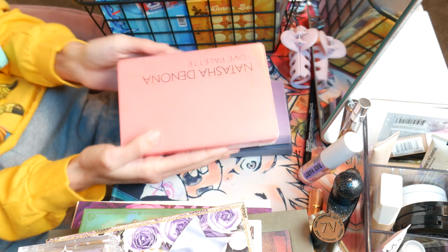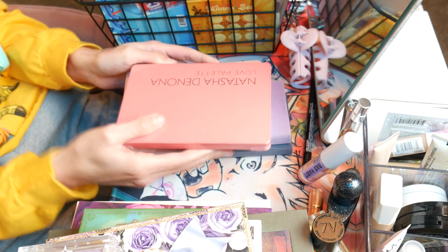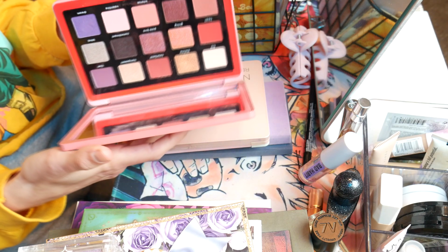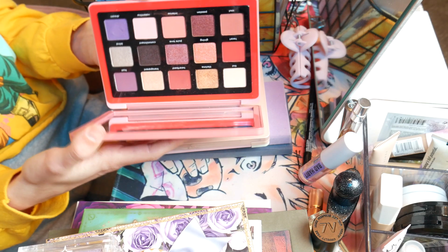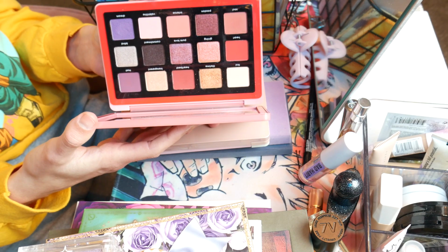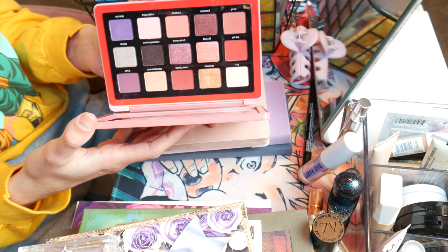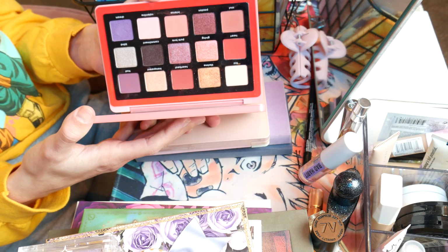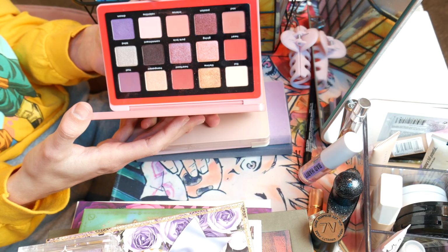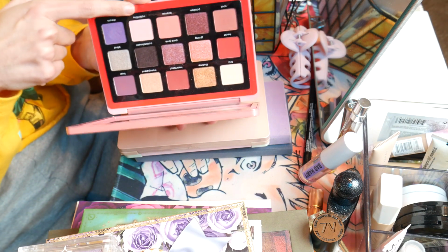And then I have my Natasha Denona palettes. This is the Love palette. This one is super pretty. This is discontinued, but this was limited edition for a while. This is one of my favorite red purpley palettes. Just looking at the shades Commitment and Transparent, I'm just like, oh my gosh, you guys are so pretty. But again, see, I have that Valentine and Intense shade.